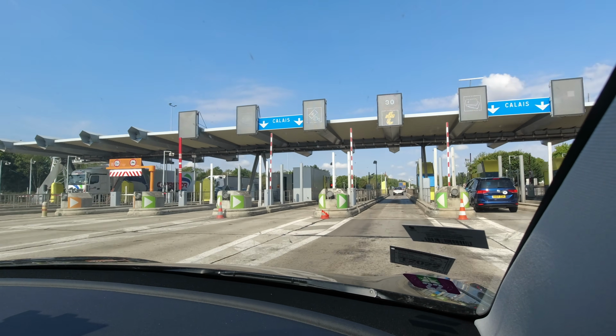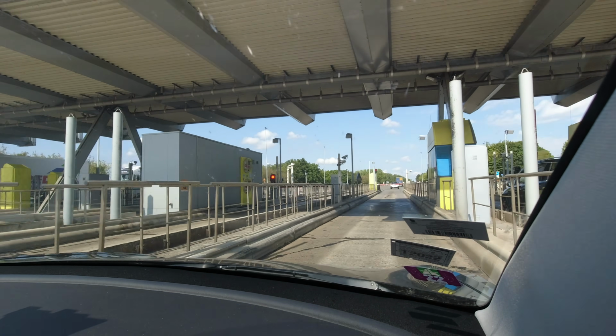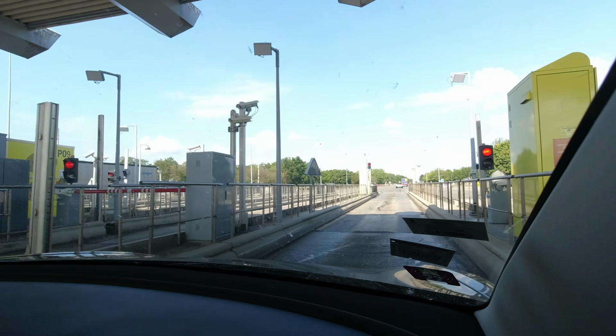This is wonderful. Even if you've got a passenger that doesn't mind doing all the paying and stuff, this is just so much easier because you go through on the fast lane, which has a T above it. And you can use this in France, Italy, I think Portugal, I don't remember, but it's wonderful when it works.